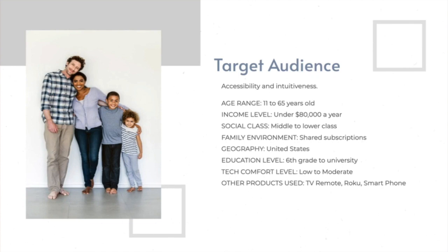Next, we considered the target audience for the improved device. Since our main design goals are accessibility and intuitiveness, we identified a target audience with ages ranging 11 to 65 years old that typically shared subscriptions and possessed a low to moderate comfort level with technology.